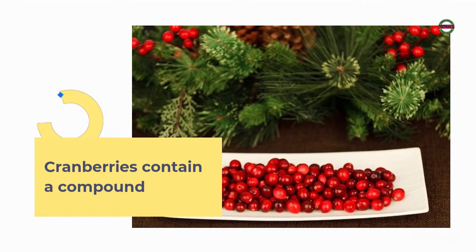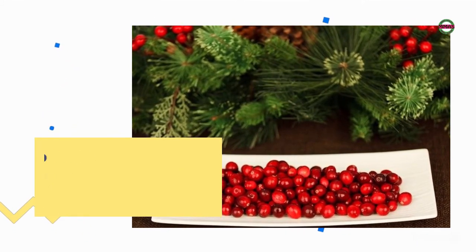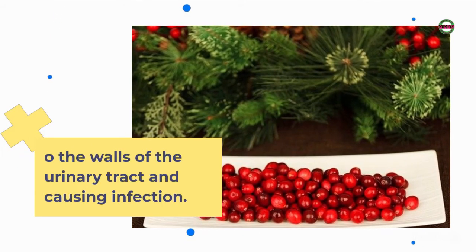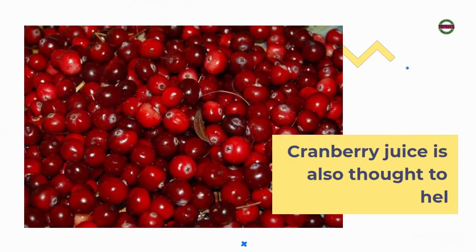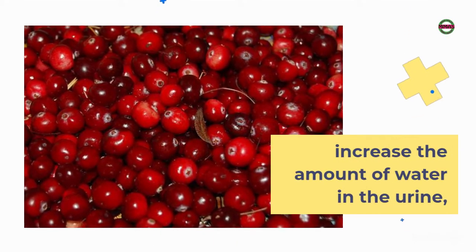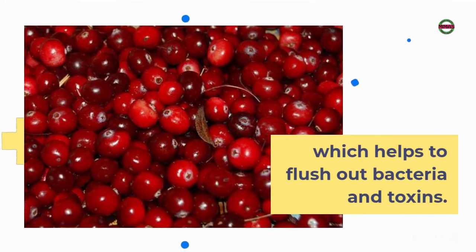Cranberries contain a compound called proanthocyanidins, PACs, which might help prevent bacteria from sticking to the walls of the urinary tract and causing infection. Cranberry juice is also thought to help increase the amount of water in the urine, which helps to flush out bacteria and toxins.